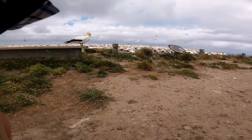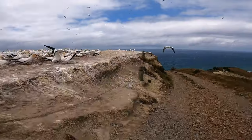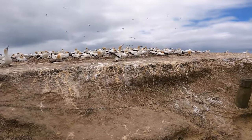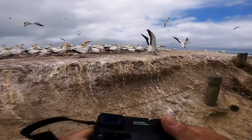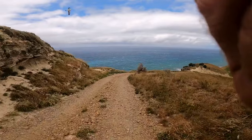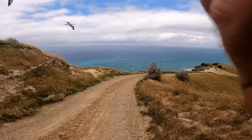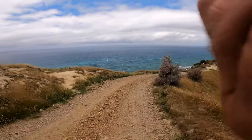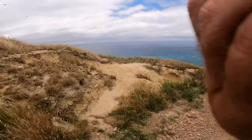Hey, Bill. This is freaking amazing, this. I've never been to the Gannets. It won't be 20 years again, mate. This is just incredible. This is insane. I've never been much of a bird fancier, ornithologist, that sort of stuff. But man, this is cool.